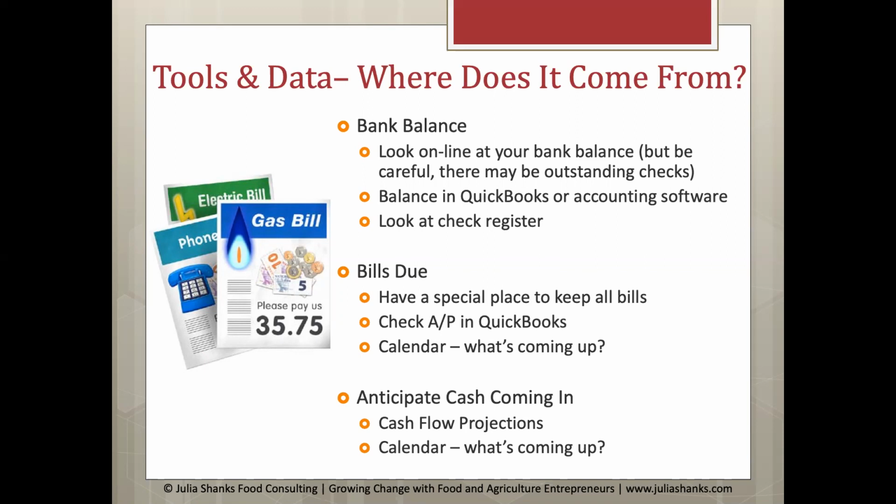In terms of anticipating cash coming in, you can look at your cash flow projections to see what you expect. You may have listed out the different farmers markets that you're going to and how much cash you anticipate earning at each market. And you can look at your calendar to see what things are coming up as well.